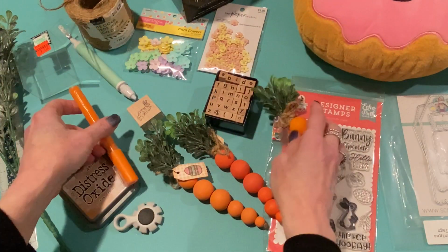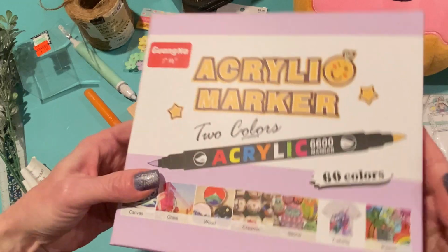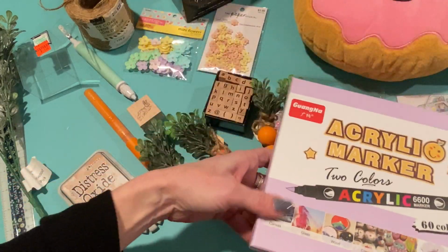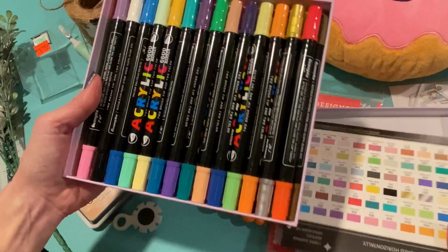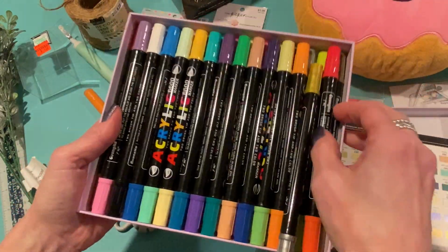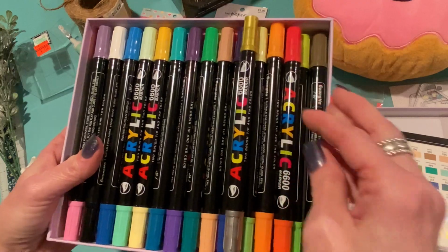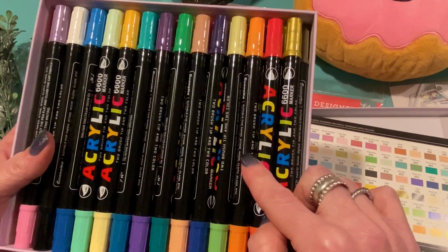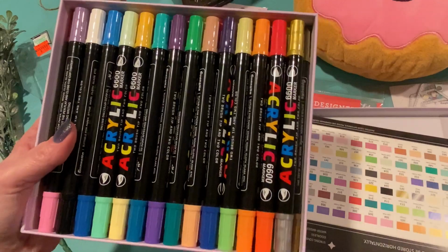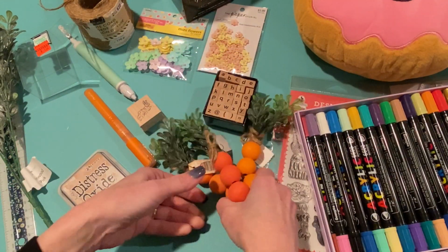So I used this for one of them, and then I used these markers. These I had gotten to review last year from Paul Rubens Art, and I used, let's see, I think I used this orange and maybe one of these. That's probably why they're out there. And these I think I had to use 2 coats on, but these were a little bit juicier, so it was kind of easier to paint.